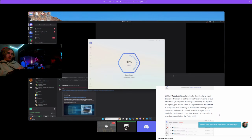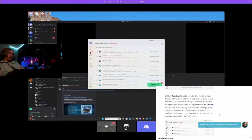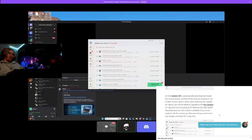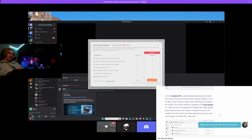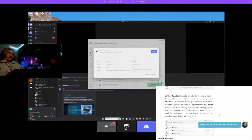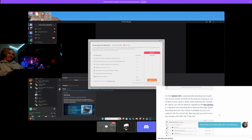Injecting firmware virus. Ding, ding, ding. No more cooked than I'm already, though. Even if it was. Oh, it's gonna make you pay. Wait. Oh, that's just for the update. Oh, I think you can do it one by one. Oh, 7-day trial. What the fuck?